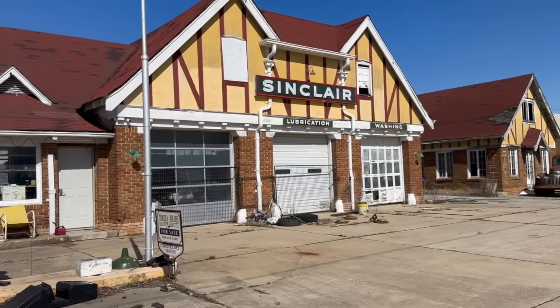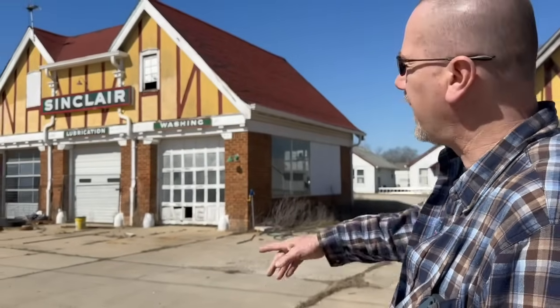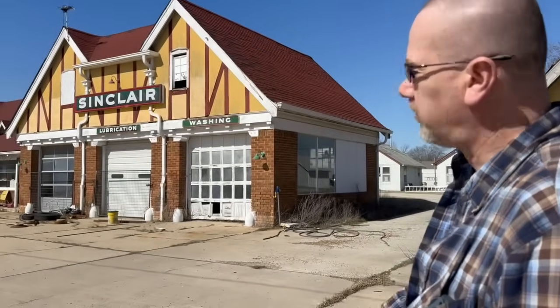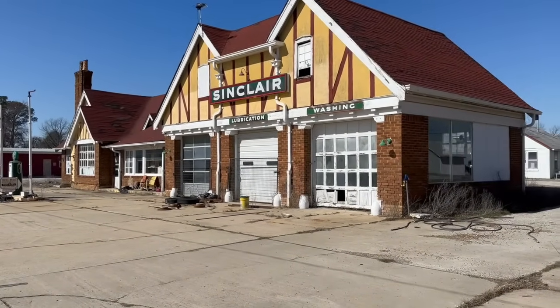First thing I'd do, remove all the old rotted wood, put a nice green roof on it so it matches the Sinclair, put all new garage doors in with windows similar to the one on that end, all windows in the garage doors. Then we put a couple old cars in there, clean this up, turn it into a tourist attraction. It'd be neat to look at. It would take a lot of work, but I could definitely see it.